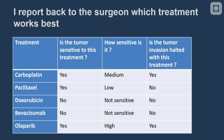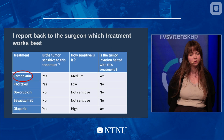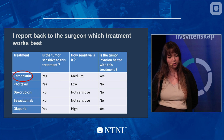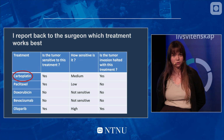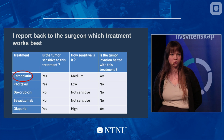This is an example of how I would report. At the top you have carboplatin, which is a chemotherapy, so a very aggressive treatment, but very difficult for the patient. You can see that it's a treatment that the tumor is sensitive to. Quite sensitive, medium sensitivity, and the invasion of the tumor is halted. This is very important, because if the tumor keeps spreading, then we cannot do surgery anymore.